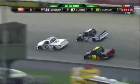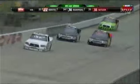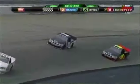And right now, they're all on the exact same strategy. Everybody pitted on lap number 69, so he's not going to get beat on that right now. So he's in great shape. He has the fastest truck on the racetrack. He's opened up almost a 2-second lead now over Justin Lofton. And now it's just a matter of watching the weather and see what happens.